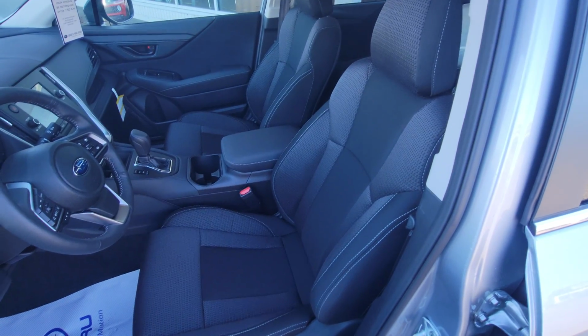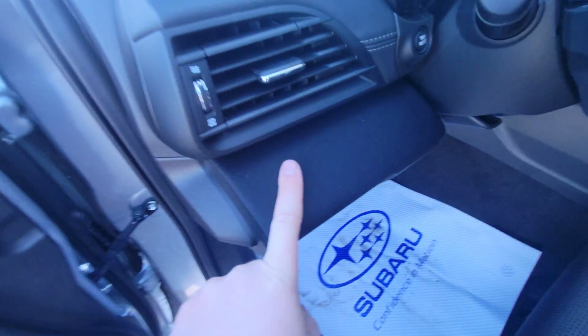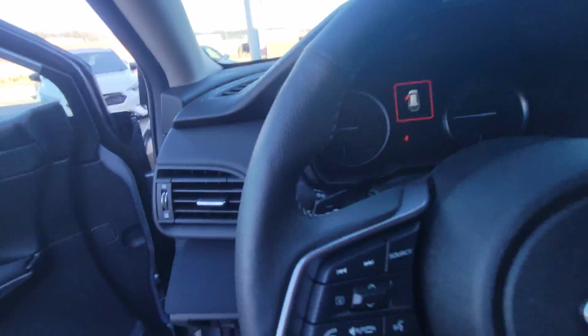You can easily hop in this and drive for hours and be comfortable, not be a cripple when you get out. The dash is soft. We've got a scroll wheel for the brightness of the gauges here. If you need to reset your trip, it's right behind the turn signals. That's something I get asked about all the time.